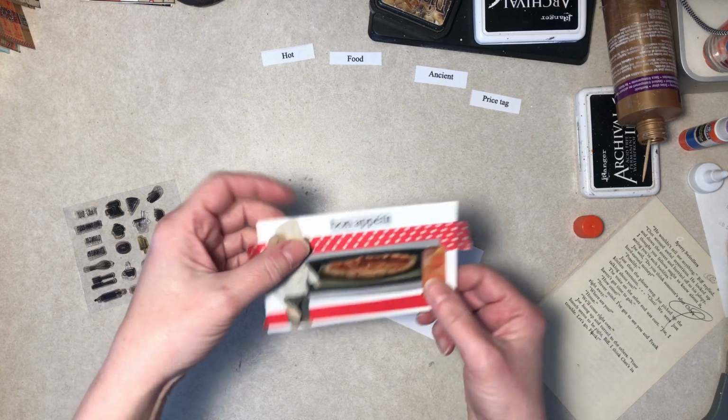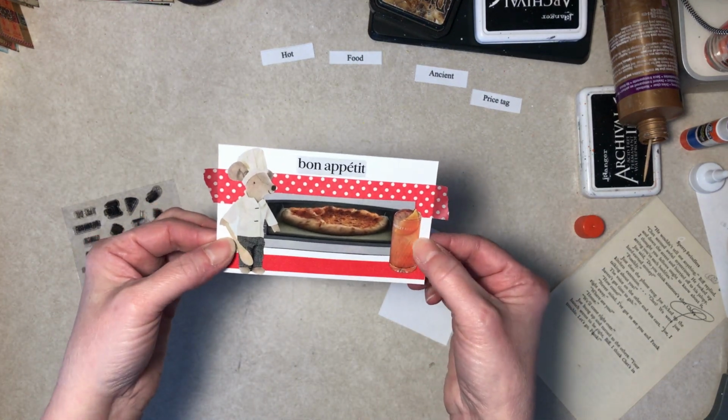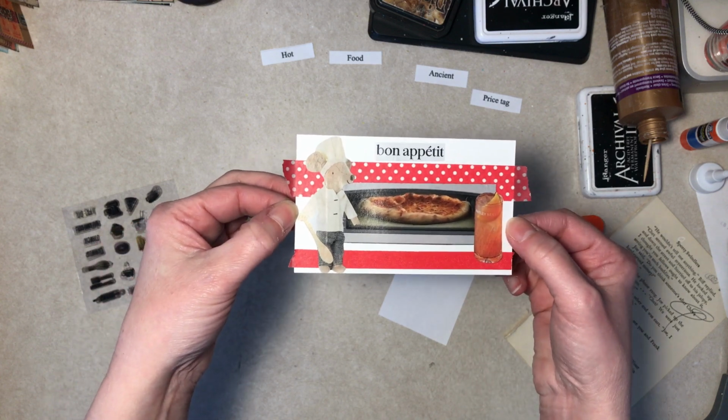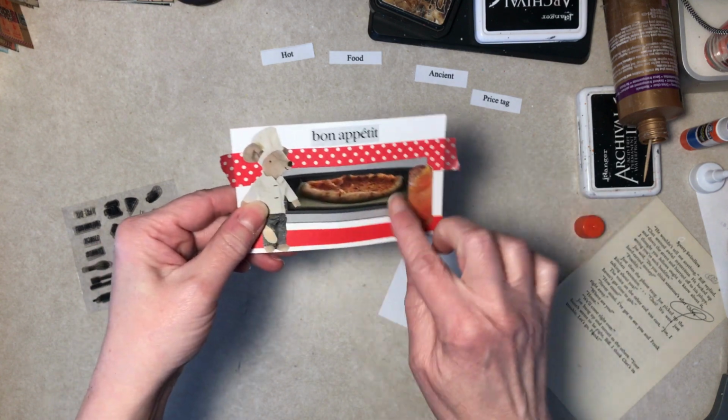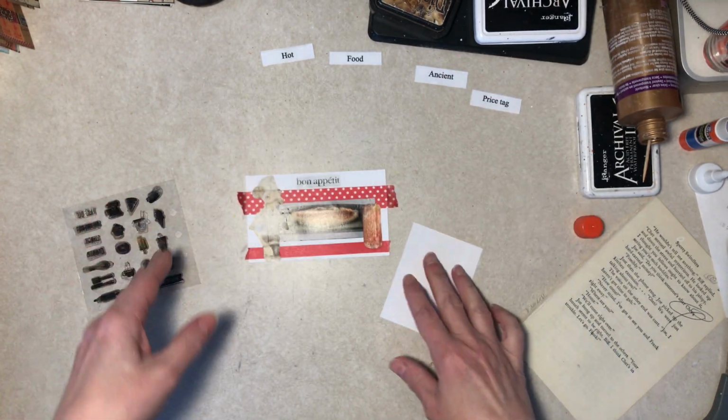Okay. Pizza in an oven. I don't think you can get much hotter than that. Cute little chef mouse guy. A drink. Washi tape. It's from that magazine.